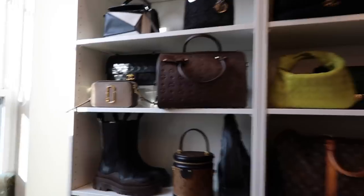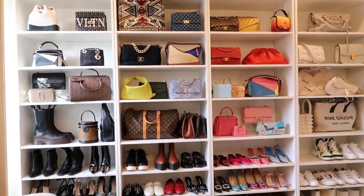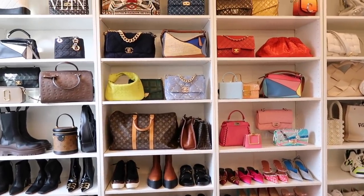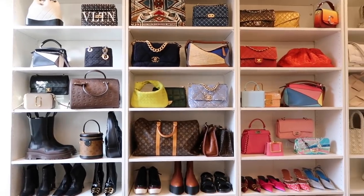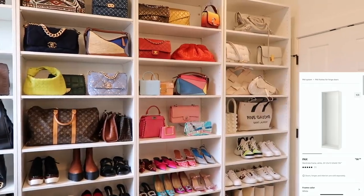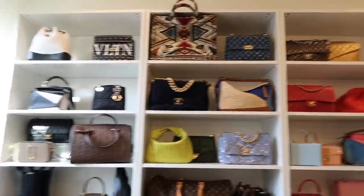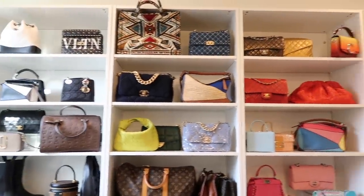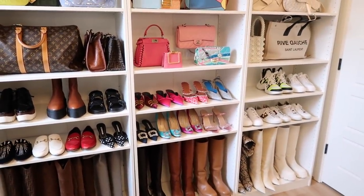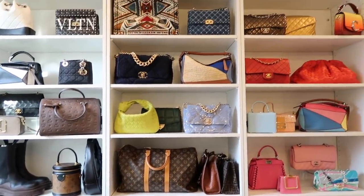And then moving on to my favorite part, my handbag and shoe wall. I will leave my bag collection below if you're interested. These are also a part of the pack system, but they are the shallow version and they're the 29 inch width. So I have four of them. And they're the tallest version as well. And then I have this color coded as well. I did separate it, so all bags are at the top and shoes are at the bottom, because that just helps me pick out things quicker. For me, again, this is all about efficiency.